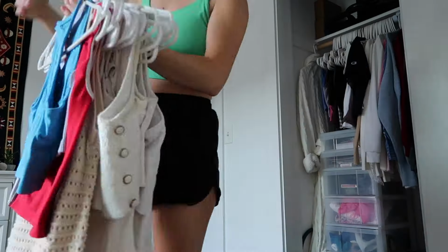It is time to go through my closet. It is 4:30 p.m. and I have not gone through the closet yet. Oh my god, this is taking me all day. I think I'm just gonna go section by section and take everything out and then decide what I want and what I don't want. I'll probably have to try some stuff on.